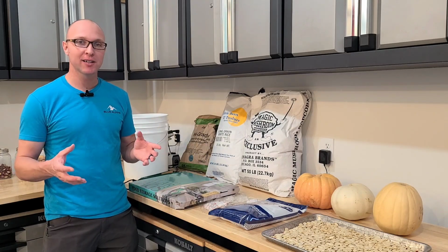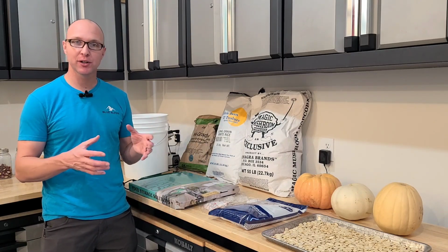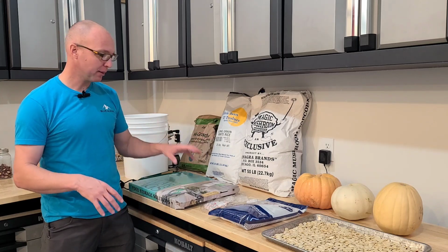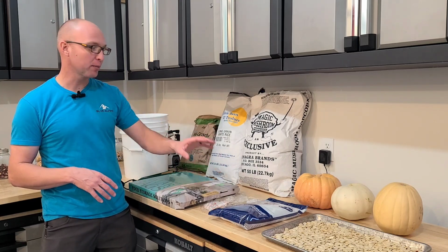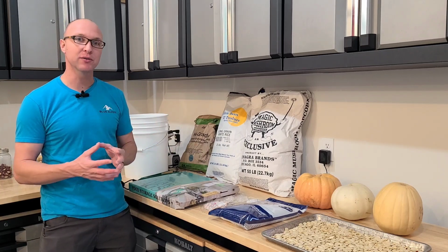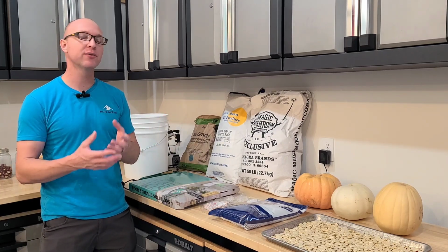When it comes to cost, I plan for about $500 per year per person in dry goods. That includes the buckets, the Mylar bags, the oxygen absorbers, water absorbers, everything included. It's about $500 a person for bulk calories for a year.